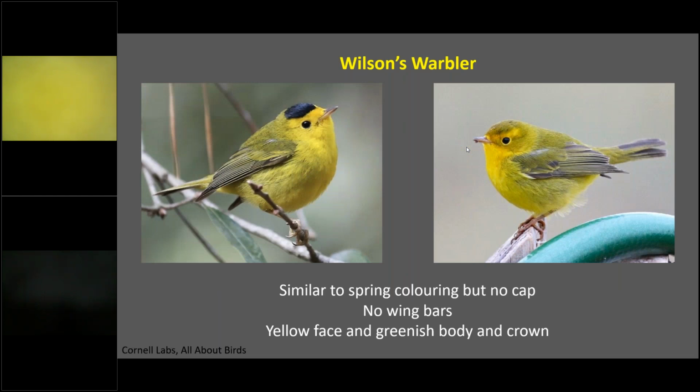Next, we're going into Wilson's Warbler. So I've got a Wilson's Warbler in breeding plumage on the left and non-breeding plumage on the right. You can see they have very similar coloring. However, it's lost its cap or crown in the non-breeding plumage. Once again, we're in the birds with no wing bars. So we've got no wing bars on the Wilson's Warbler.